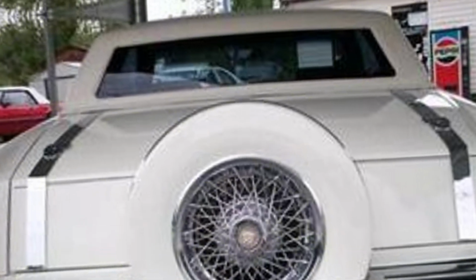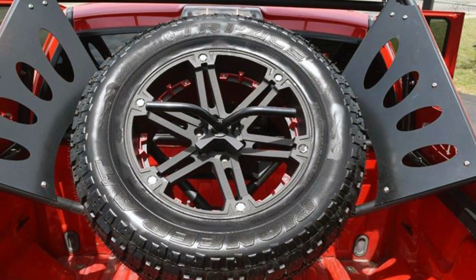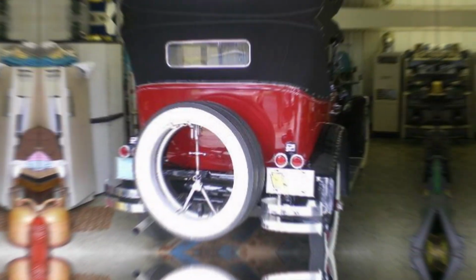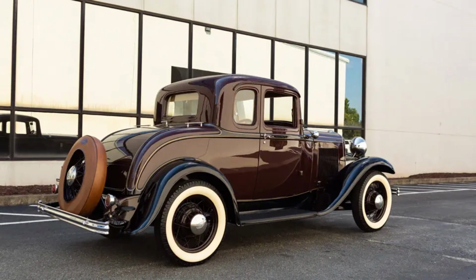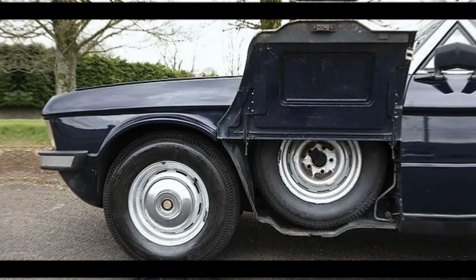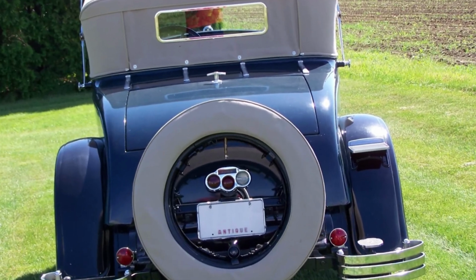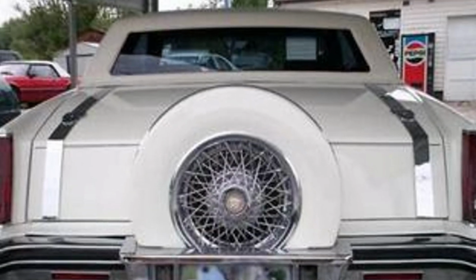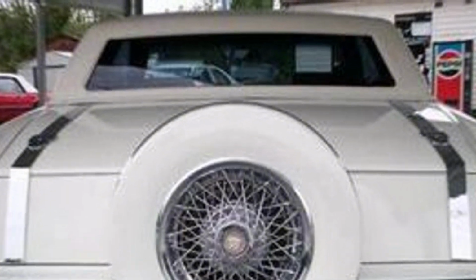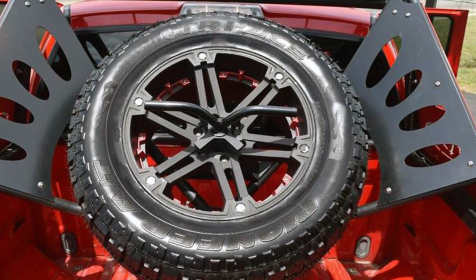For decades, many SUVs, Jeeps, and off-road vehicles proudly displayed their spare tires on external rear mounts. This rugged, adventure-ready look became synonymous with outdoor capability and exploration. The external spare offered practical advantages. It didn't take up valuable cargo space, allowed for easier access in emergencies, and accommodated larger full-size spares rather than space-saving temporary tires.